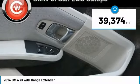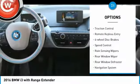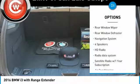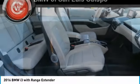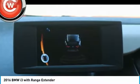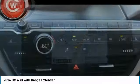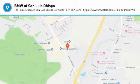Here are some of this vehicle's great options: electronic stability control, alloy wheels, brake assist, traction control, remote keyless entry, four-wheel disc brakes, speed control, rain sensing wipers, rear window wiper, rear window defroster. This vehicle offers reliability and good looks at a great price. So come in and take a test drive today.